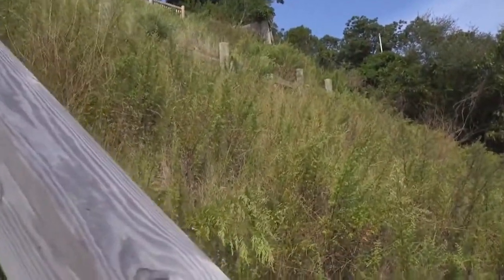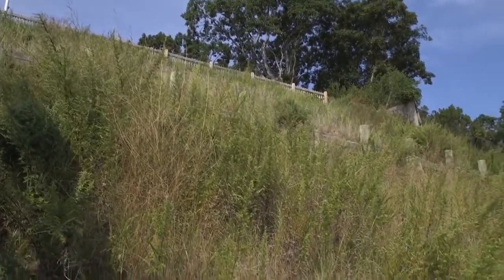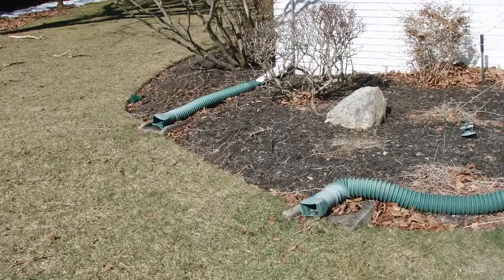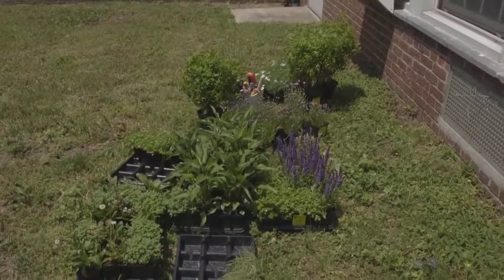Implementation of green infrastructure practices will greatly reduce the amount of water cresting over the bluff. These practices allow for diversion and infiltration of excess water. Install gutters and downspouts to divert rooftop runoff into dry wells, rain gardens, or bioswales. Plants used in rain gardens and bioswales provide the added benefit of water treatment as well.